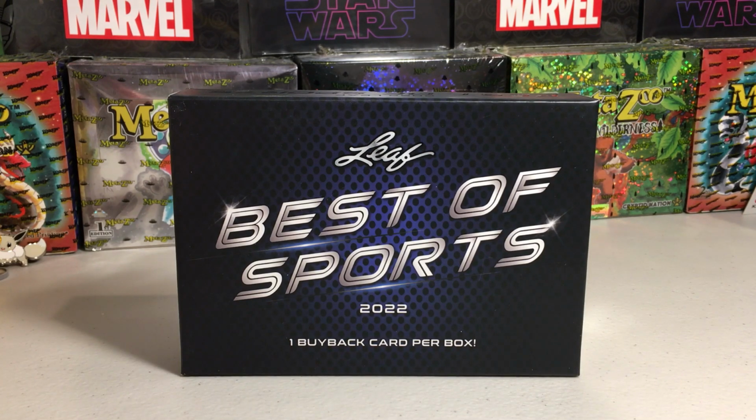I'm excited to see what Topps does in 2023. They kind of ended 2022 in a flurry of things. Hopefully they plan things out better.